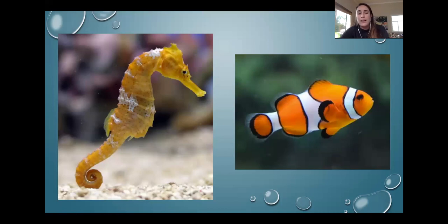And on top of that, they have what I like to call chameleon eyes. So they can move independently from each other. One can be looking forwards, the other can be looking backwards. And it allows them to see all around in different directions and helps them to evade predators.